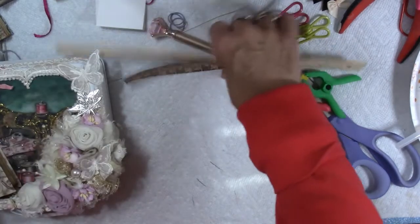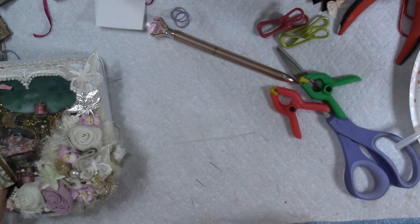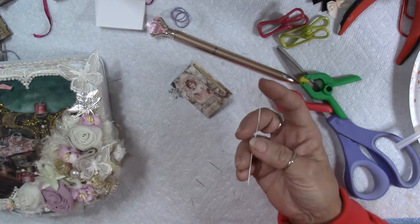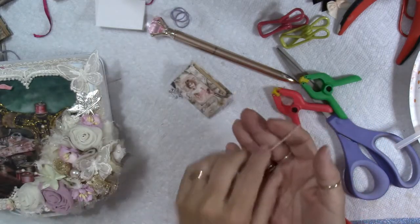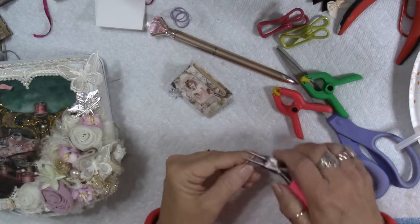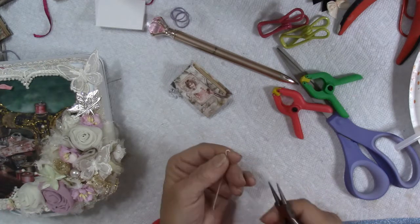So here's what we're going to do. We're going to make a pair of glasses now, and I'm going to show you just how easy this is. So this is just a stem off of some flowers that I have. These flowers right here. I just took one of these stems and cut it off, and take my little round pliers, my jewelry pliers, and I started at one end and worked my way around. So this is going to be the little ear loop, just like that.